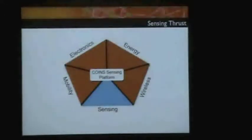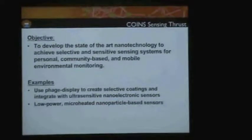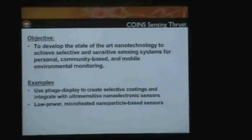So the first thrust I'll go into is the sensing thrust. The goal is to develop state-of-the-art nanotechnology to enable these three applications. Two examples I'll give today are using phage display, which I'll explain, to create selective coatings and then integrating these with ultra-sensitive nanoelectronic sensors. Like these sensors, again, the carbon nanotube or graphene, these nano devices have very high surface area, so they can be very sensitive to their environment. But you need a way to be selective. You want to know what you're sensing. So we've used this phage display to create very selective captures. And then also low-power microheated nanoparticle-based sensors.